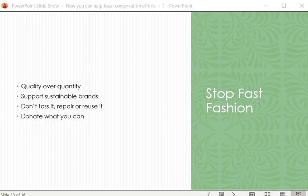Aim on getting quality over quantity. So buy a little less, but invest more in the clothes that you do get. Next, try and support sustainable brands. These brands don't take the same kind of shortcuts. They use sustainable material, sustainable practices, and they pay their workers actual wages. Now, this can be super hard for people. This is really hard for me. Sustainable brands usually don't have the range of sizes that I need. But it's worth it to look into.